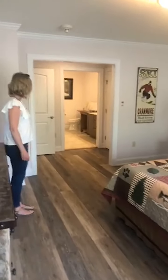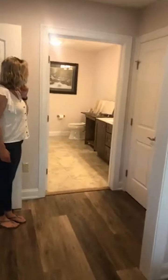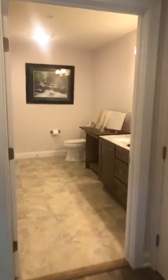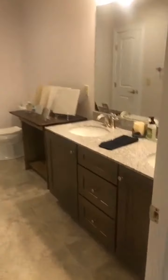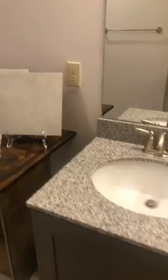And then your master bath is right through here, which is also a great size. All of the masters have a double granite vanity, beautiful tile flooring, and there are some of your flooring options.